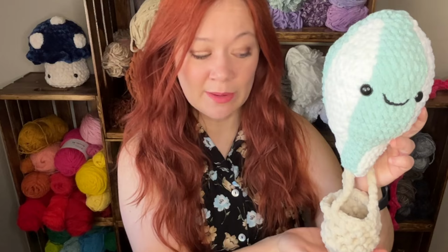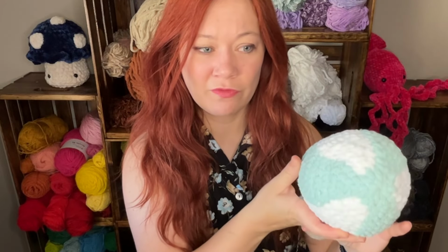One critique that I would have of this pattern is that there weren't a lot of pictures involved. There was really only the one sample photo, and then I think they had one photo showing you the top of the work like that, and then that was it. That was the only photos. They didn't have photos as she was making it.